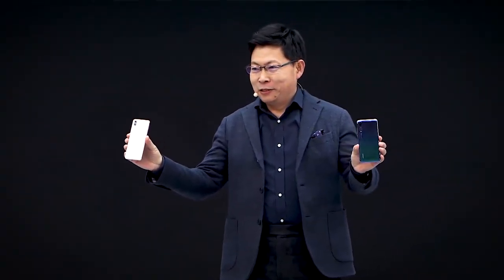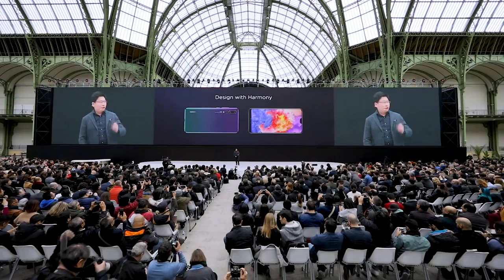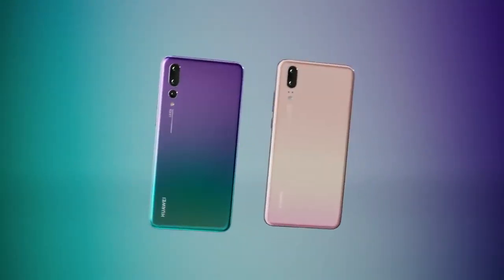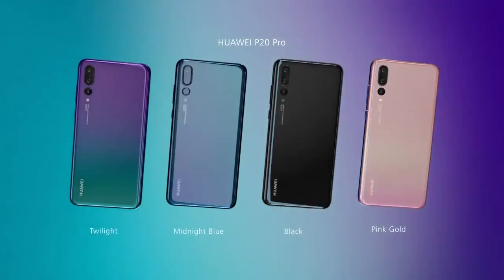We help you to see more art, more light, and more intelligence. This phone is designed with harmony. This phone is designed for professional photography. You can see the gradient of the color. This is the twilight. The P20 and the P20 Pro have four colors for your selection.